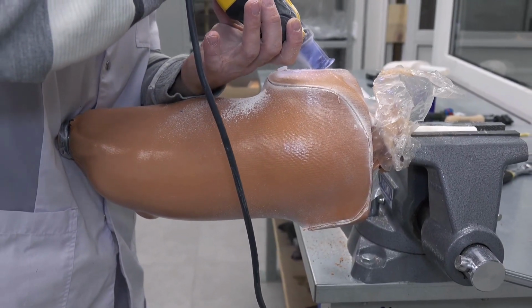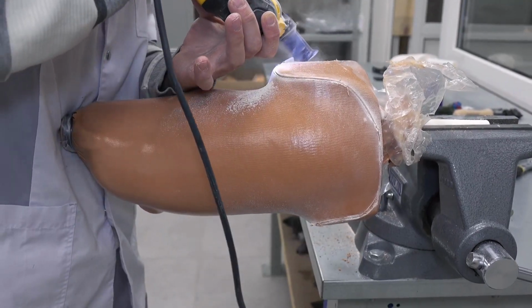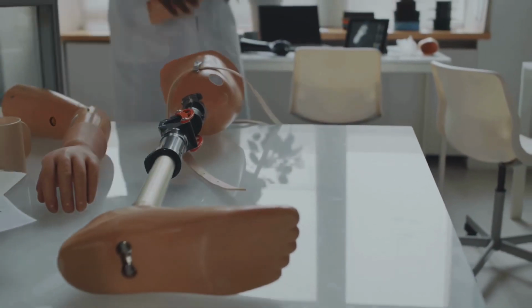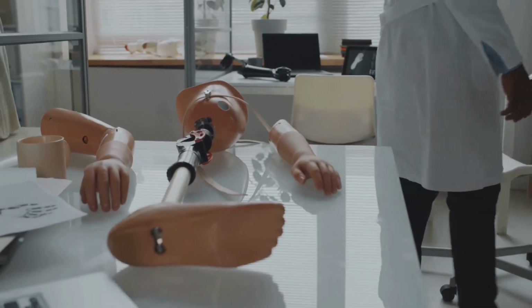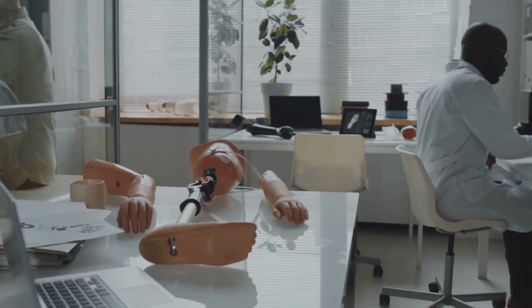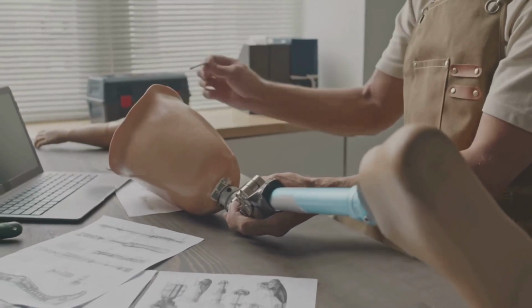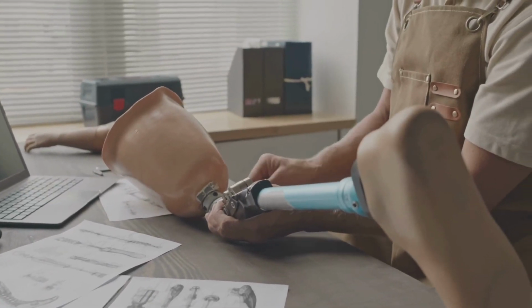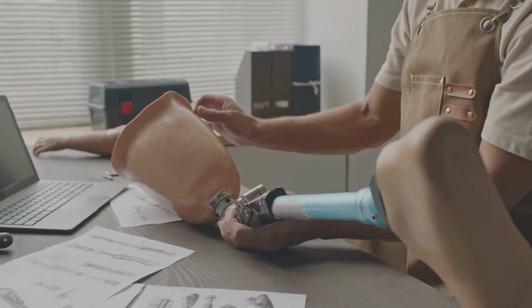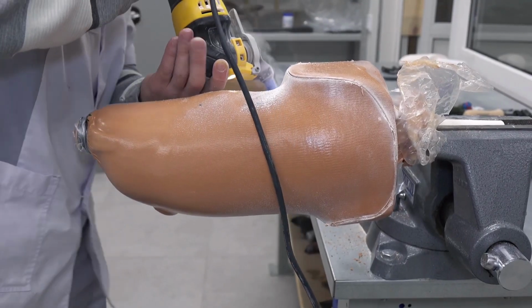Specialized scans capture the precise anatomy of the residual limb, creating a digital blueprint. Using advanced software, prosthetists design a custom socket, the critical interface between the body and the device, ensuring a perfect, comfortable fit. Next, the digital design moves to fabrication.